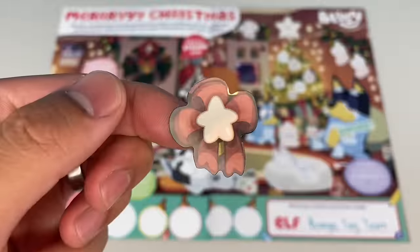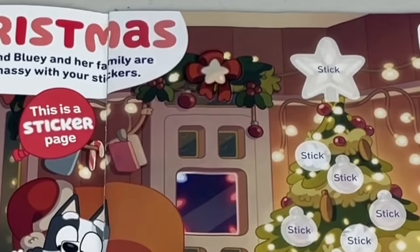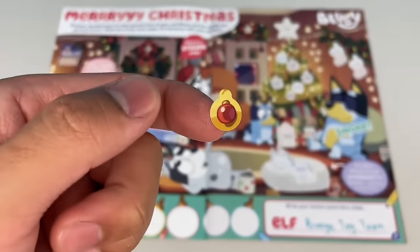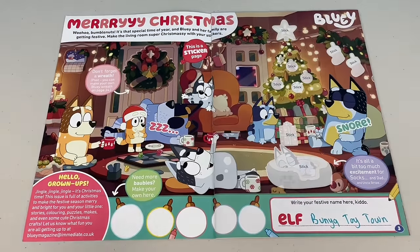Next sticker, we got this Christmas bow. Oh, it's nice and big. Let's put it on top of the holly. Oh, wow, check out that Christmas tree. That's a beaut. Let's decorate it, eh? We got some nice shiny red baubles. We also have some flowers, or is it a snowflake?